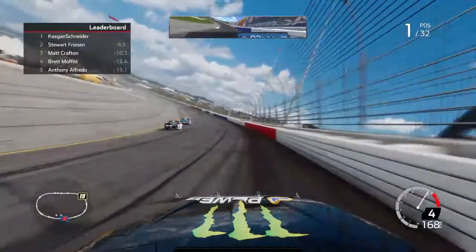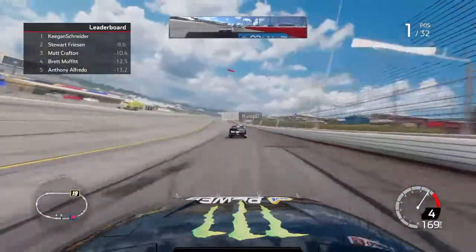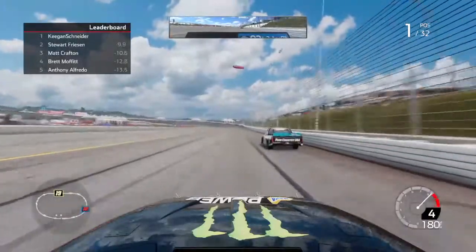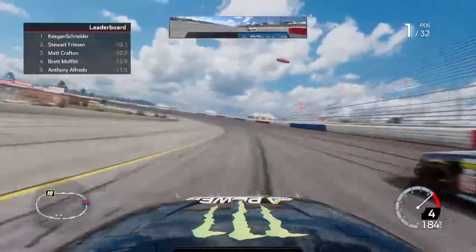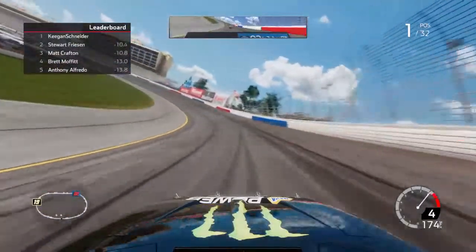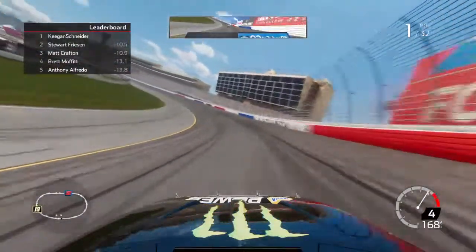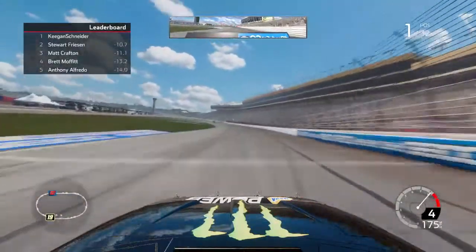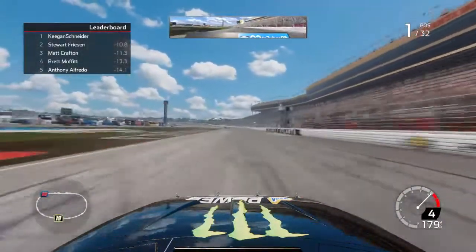Wow, look at how close to the wall we were. Very close, not only to the wall, but to the outside of Travis Pastrana as well there, the lapped truck. A former defending champion here in the Truck Series. Some time ago, but still, an impressive move there by the youngster, Haley Deegan.